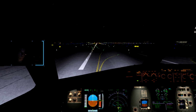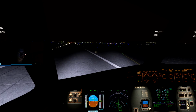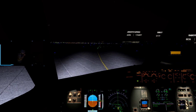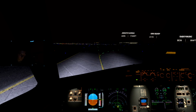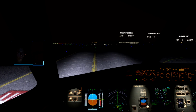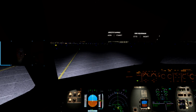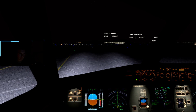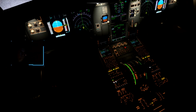So that's 266, fly heading 065. Do you want to localize or report the field in sight? 065, do you want to localize, and field is in sight, Southwest 266. So that's 266, cleared visual approach, runway 9 right. Cleared visual, 9 right, Southwest 266. Delta 950, fly heading 125. The airport will be at your 10 to 11 o'clock and 10 miles, report in sight.